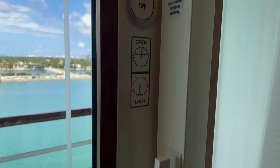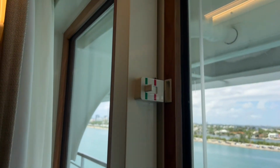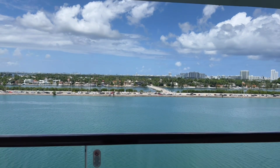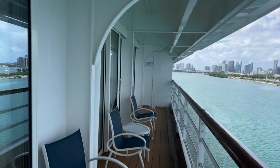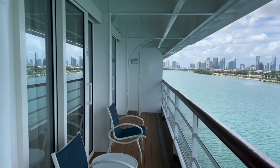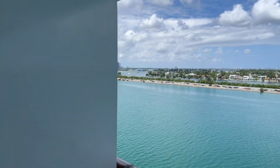And again, the one thing that I really like about Disney is that if you have small children, you don't have to be afraid of them trying to get out onto the veranda, because it's hard for adults to sometimes open this thing. But there are locks that are pretty high up, so I feel pretty safe about that. And with this particular room, since we have three ways to get out onto the veranda, as you'll see, it's a really long veranda. With four chairs and two tables. In the beautiful port of Miami.